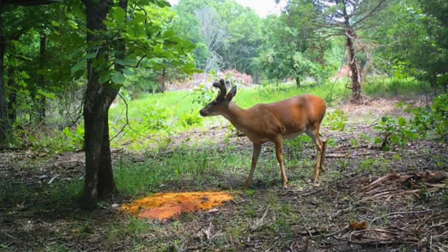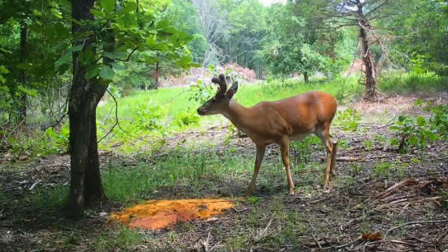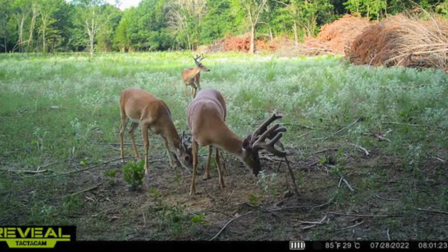But the biggest buck on this property this year, when we finally closed on this place and started putting cameras out, the deer had just shed their antlers. But there was one deer that you could tell was a lot bigger than the rest, body-wise. As soon as they started putting on velvet and growing antlers, his were going to be substantial. And we watched him grow all summer long, putting out that Lucky Buck mineral and stuff.